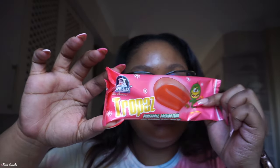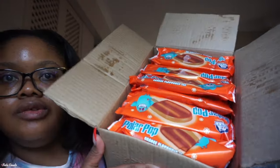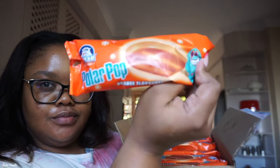Okay, so I just opened the ice cream and this is the box that we got, and the other one is orange flavor. I'll show you just now. And this is the orange flavored one. Hold up. This one.